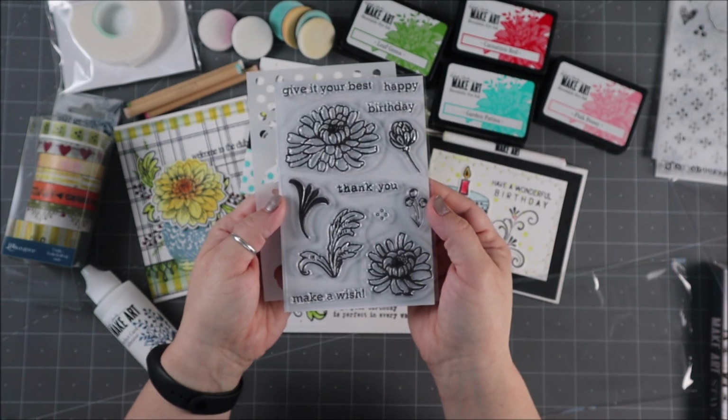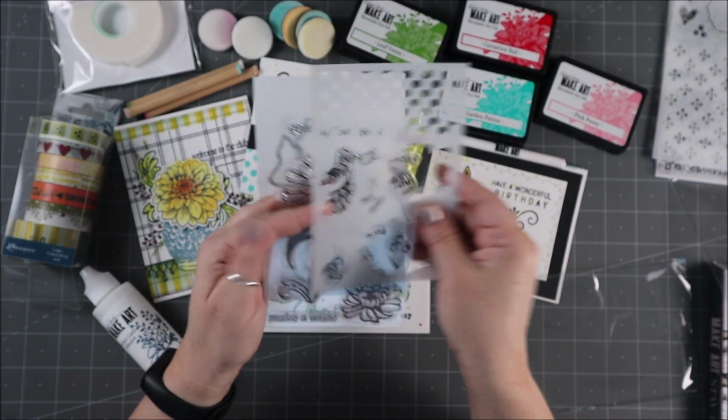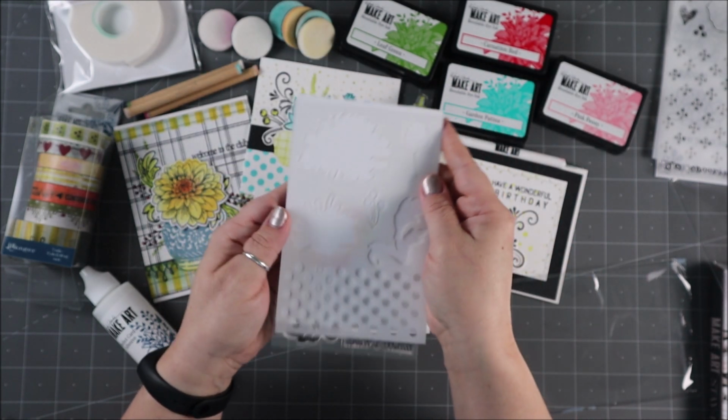And then this is the other set that I got. So here we get the stamp set, that's part of it. We get the dies that go with that. And then again, you also get, let me do this on the back side, you guys can see.